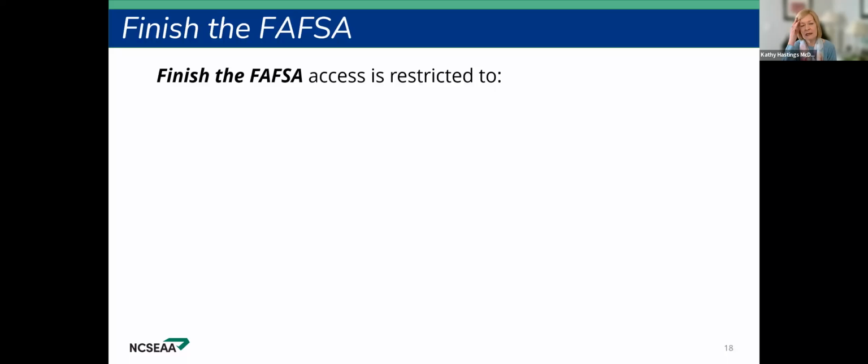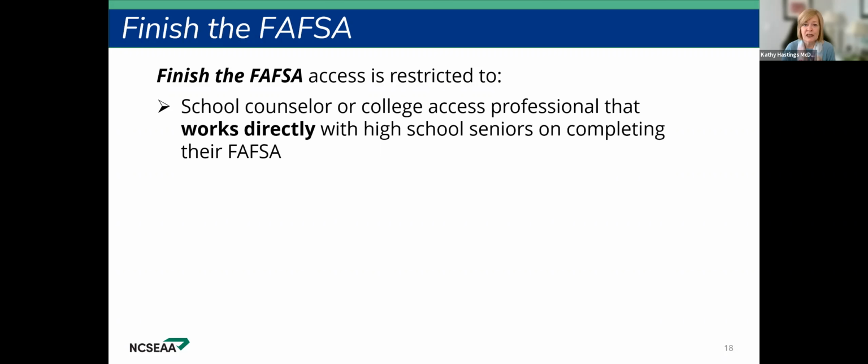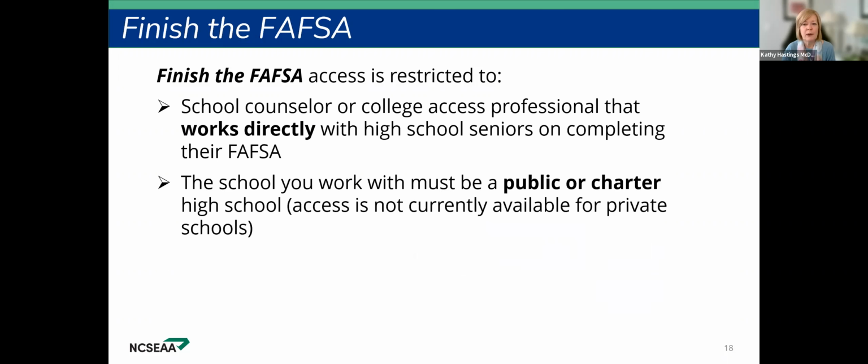The first thing to keep in mind is the Finish the FAFSA access is restricted. It's governed by a policy that's dictated by the federal government. It's limited to school counselors and college access partners that work directly with high school seniors on completing their FAFSA. The school you work with must be a public or a charter high school in order to gain access. I know we've got a private school user on the call today. You don't currently have access to this report, but we are working on a process, so we're hoping to make this available to you going into next school year.